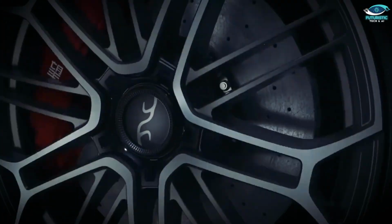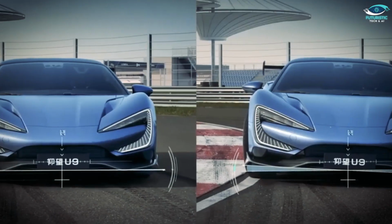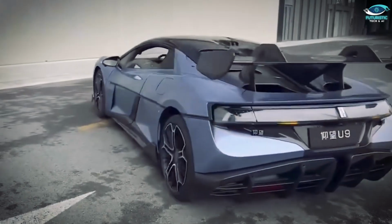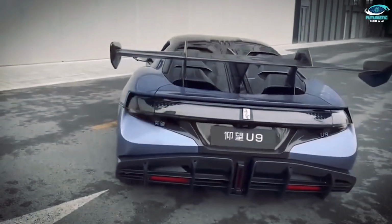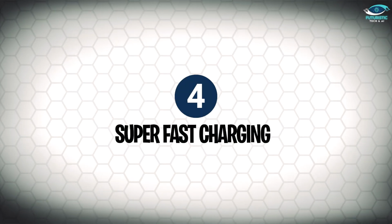4-motor mayhem. Each wheel of the U9 gets its own dedicated BYD-built electric motor. This translates to insane levels of control, handling, and of course, the ability to perform that mind-bending tank turn we saw with the U8.